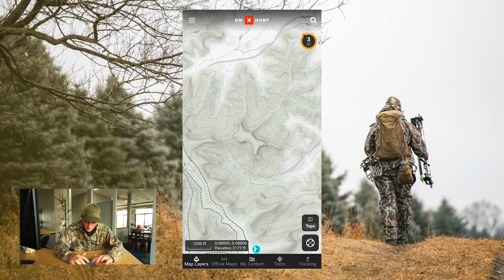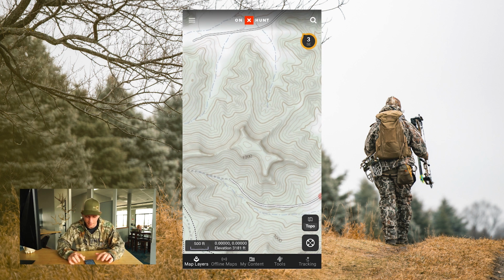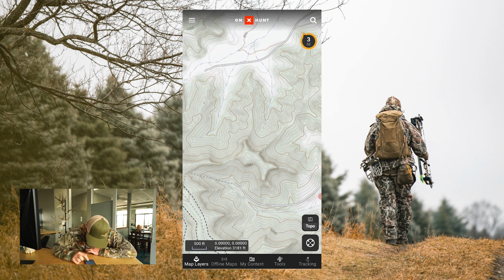I want to talk to you a little bit about reading topographic maps in regards to whitetails and how you can use these terrain features to your advantage to tag more bucks this fall. So looking at this spot here on the map, you can tell it's pretty terrain laden, but I'm looking for a few particular things, and one of them is right in the middle of the map.